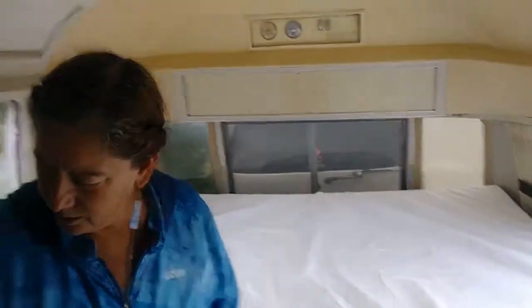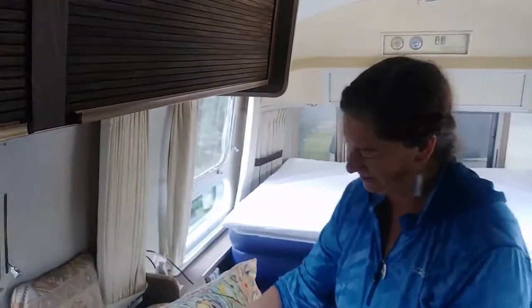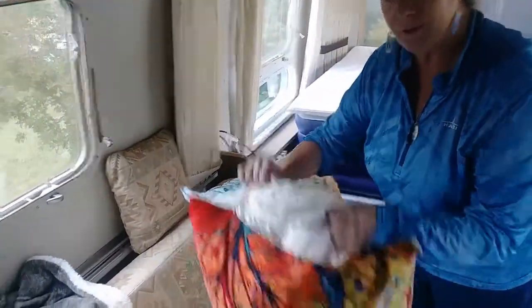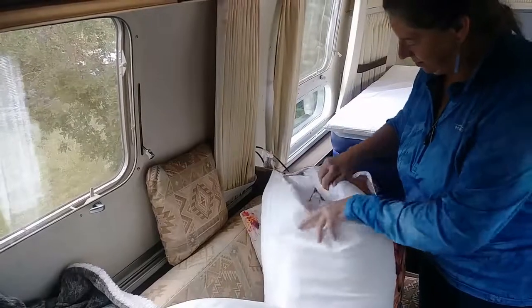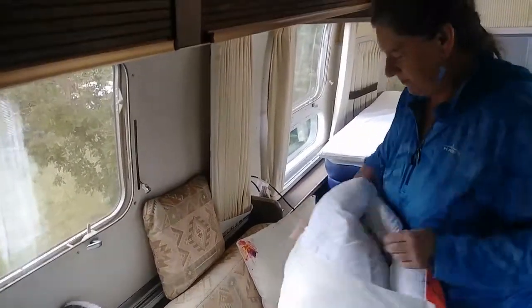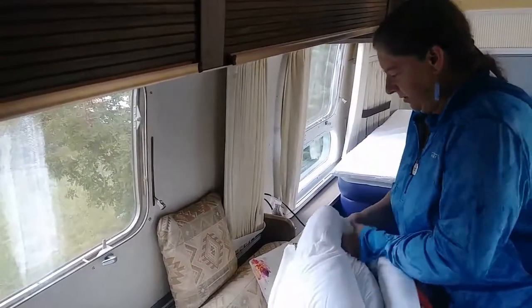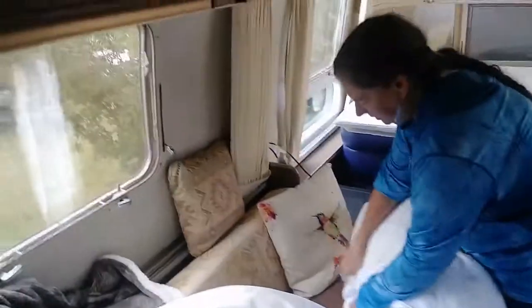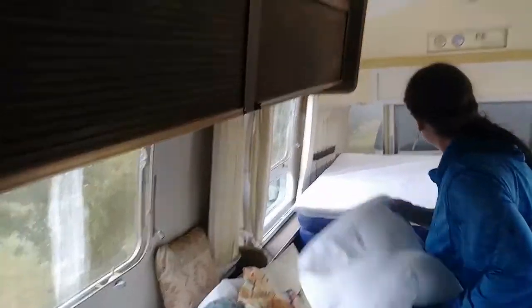And then we have these nice big pillows. They look like pillows, don't they? Cool thing is, they're actually pillow covers that are used to store the comforters that go on the bed. So we have one for the bottom and then one for the top. So the trick on these is fold it in thirds and then fold it in thirds the other way, and you can fit a full-size down comforter or fiberfill into these nice little covers.